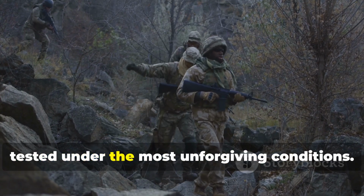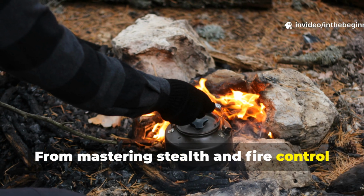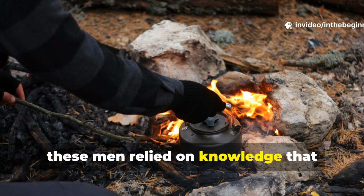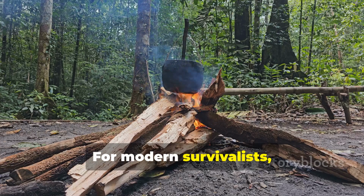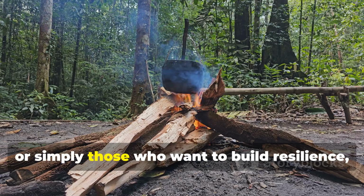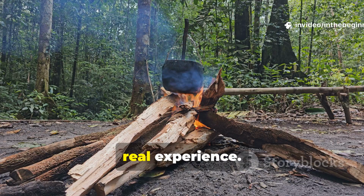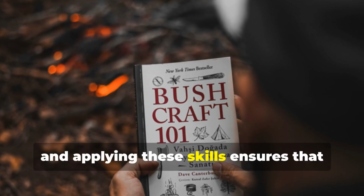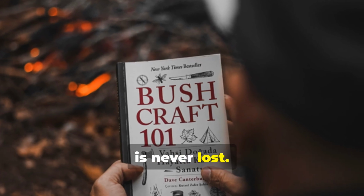They were tested under the most unforgiving conditions. From mastering stealth and fire control to securing water, food and shelter, these men relied on knowledge that remains just as practical today. For modern survivalists, preppers, or simply those who want to build resilience, these methods offer a foundation built on real experience. History gives us the advantage of hindsight, and applying these skills ensures that the wisdom of those who endured hardship is never lost.